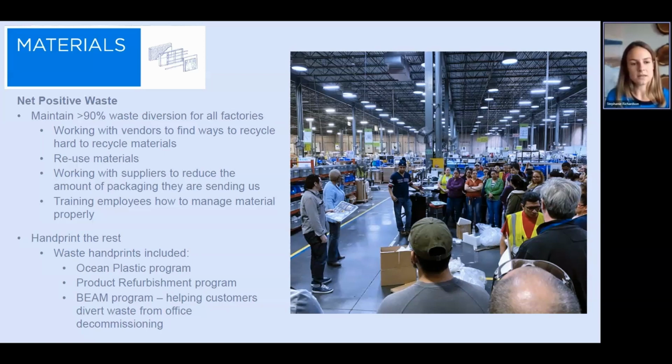The second thing that this part of the standard asks is that once you've diverted over 90% of waste, you are required to handprint the rest. So we were able to tap into some of the programs that we already have in place, such as our ocean plastic program, where we take discarded fishing nets and recycle them into our products. Currently, we have 2 products that use this material. Our Smart Ocean and our Liberty Ocean utilize nearly 2 pounds of this recycled fishing net. So we're able to use those numbers for handprinting, as well as the numbers from our product refurbishment program.